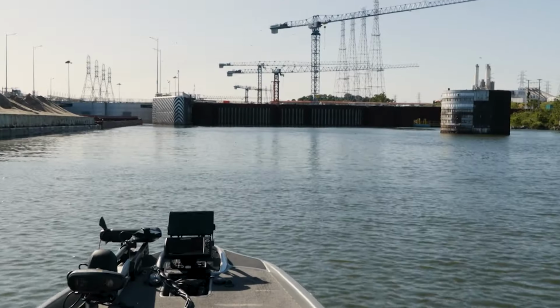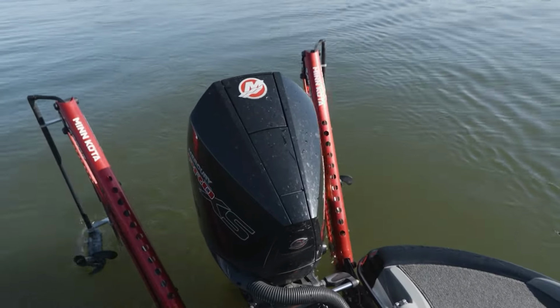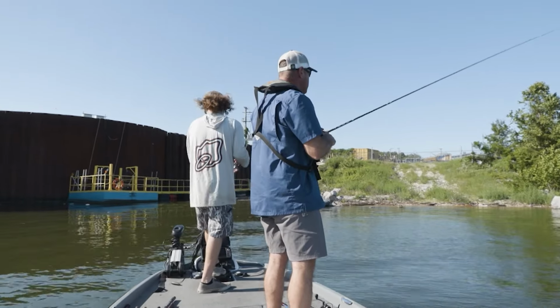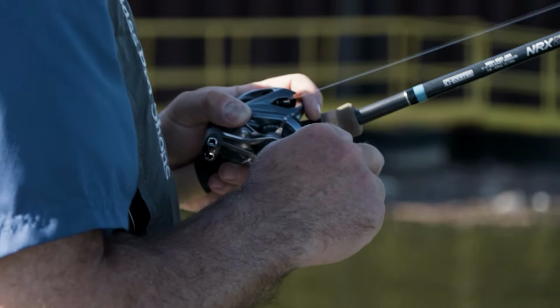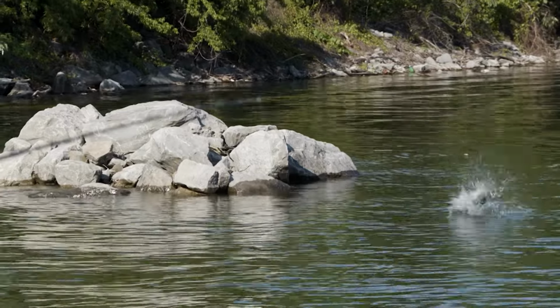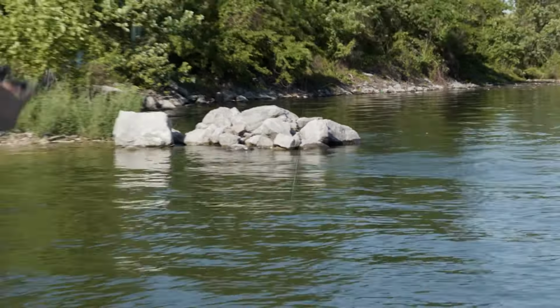Hopefully we can fish down this stretch and catch some. Keep saying that, but it's got to happen eventually. There's a few swimming around. Definitely had a bite right there. Got him? Yeah. There you go. Oh, that was through your bait. That's a good brown fish.